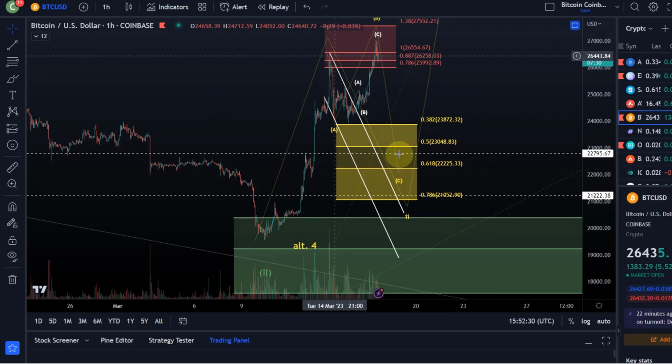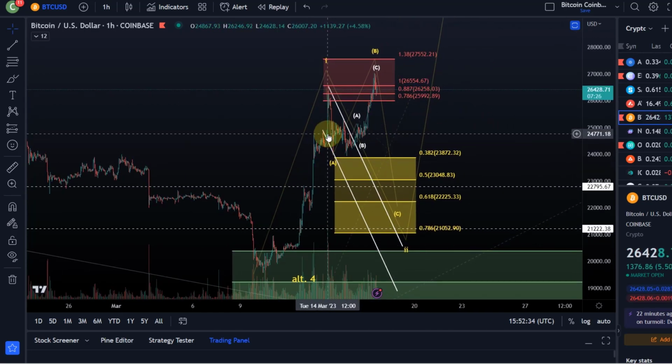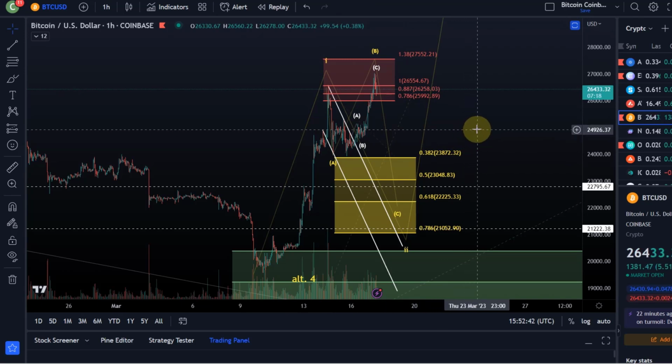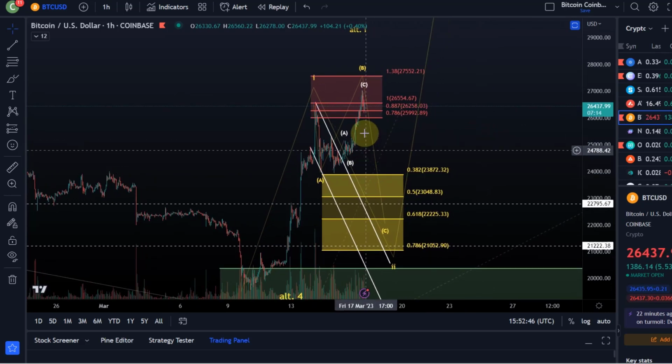Basically this 1-2 setup. But there are of course a few ways how this can unfold. It's always worth, if you trade the lower degree waves, to understand the different possibilities and risks and resistance areas, pivots, and so on. So at the moment, I'm still watching this scenario just because it's more simple.